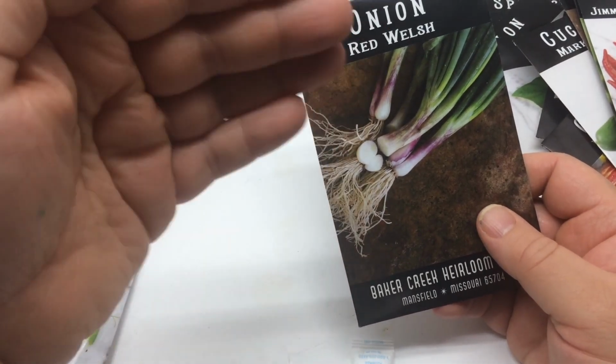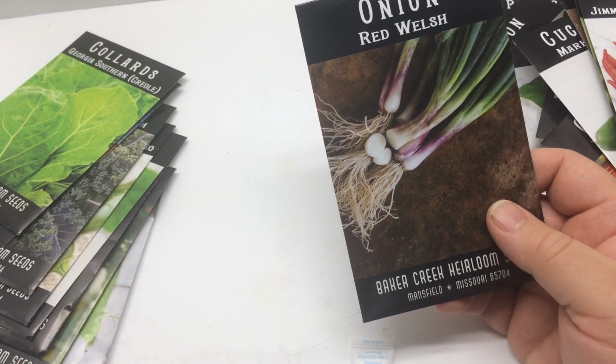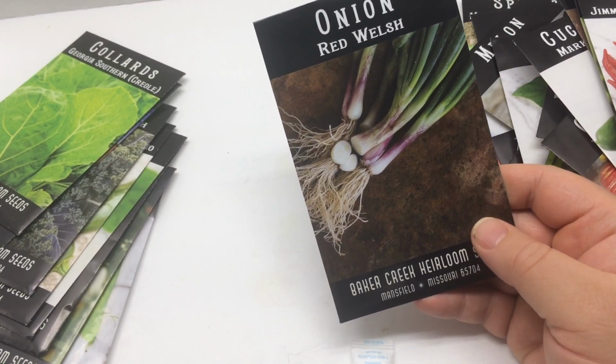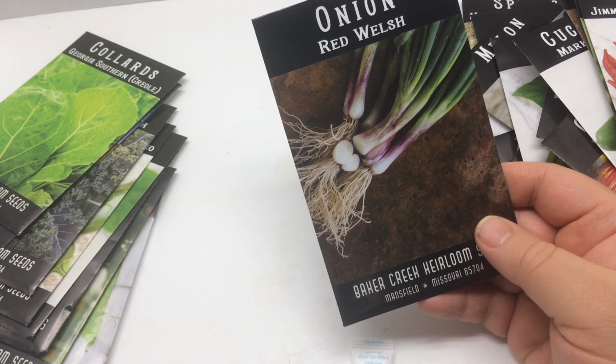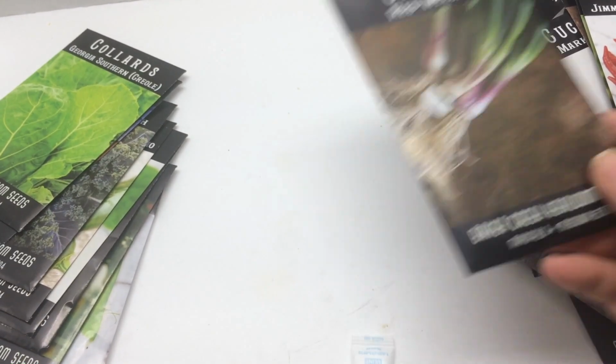It has kind of a red bottom on it. Apparently a pretty good strong flavor. Great if you're making Asian dishes or Welsh dishes. I don't actually, off the top of my head, know what a Welsh dish particularly tastes like or what an iconic Welsh dish would be. No, it doesn't come to me, but that is that onion.